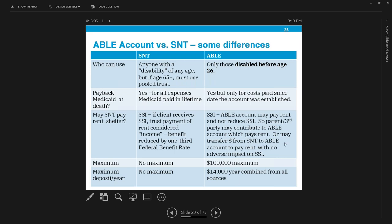So if there is an option of putting money into an ABLE account instead of or in addition to an SNT, it's important to use that for someone on SSI if one of the main expenses they need paid is their rent. Another nice thing is that you can transfer money from an SNT to an ABLE account so that the ABLE account can now pay the rent with no adverse impact on SSI.